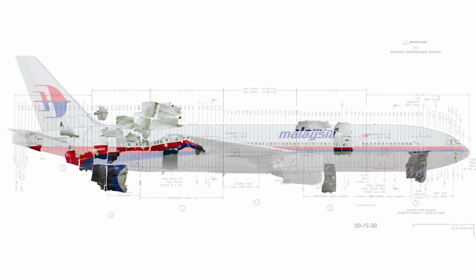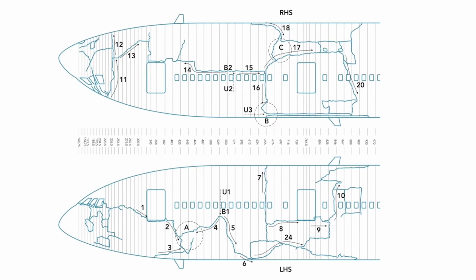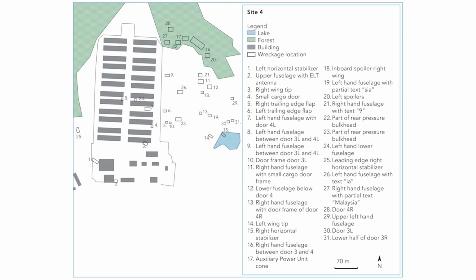Based on the photographs of the wreckage, a two-dimensional reconstruction was made to identify the position of wreckage on the aeroplane's grid. The major fractures were determined on the basis of the wreckage, the photo reconstruction, as well as the location where each part was found.